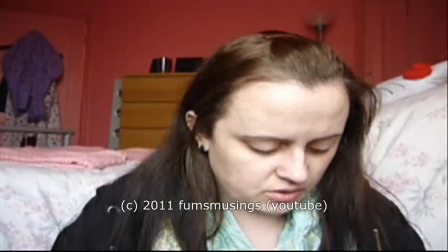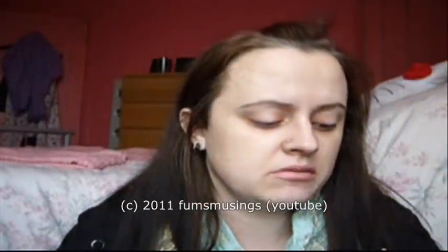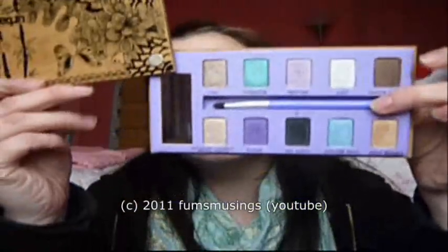My other favourites are the Urban Decay palettes. Now unfortunately the shops by me don't stock Urban Decay anymore, so I don't know if I'll be able to get any more of these, but I really love the colours.